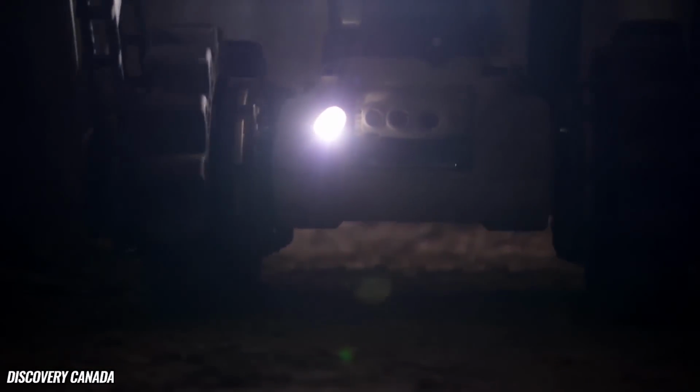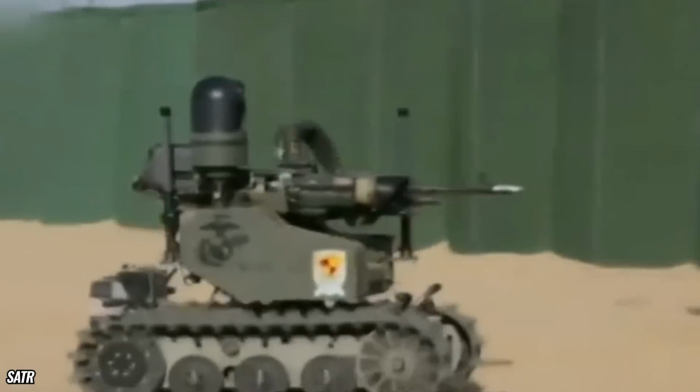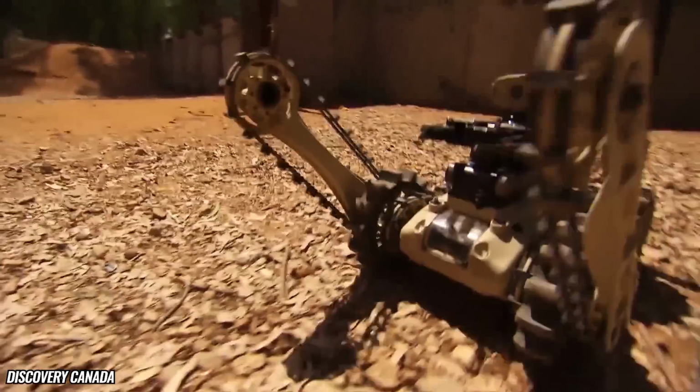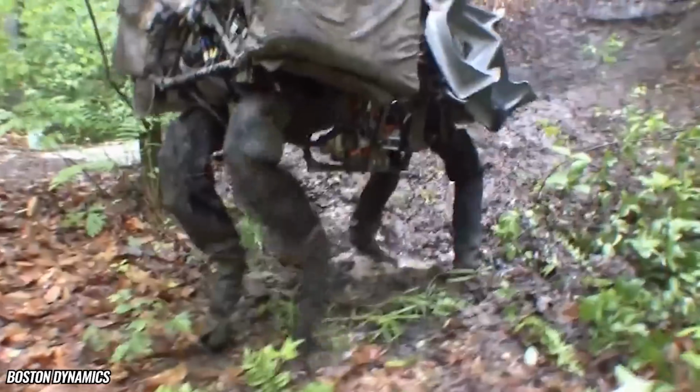The robot is also able to patrol underground and gather information for units that are present on the surface. For example, it can help soldiers avoid booby-trapped tunnels. While all of this might sound beneficial to the Israeli military, it might be a scarier prospect for anyone up against them. Israel isn't the only place using robots for defense purposes.